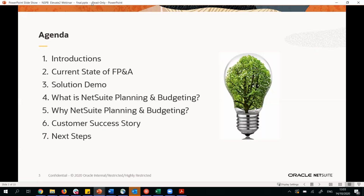Okay, so the agenda for today's session is to start with introductions. We'll move on to the current state of financial planning and analysis, give a bit of background to how people tend to do financial planning and analysis, and then move on to an actual demonstration of the solution. What is NetSuite's planning and budgeting solution? Why it's different to other solutions in the marketplace and why it might be of interest to you. And then we'll talk about some customer success stories and finally finish with some next steps. Now, at the end, we'll also take questions. So if you do have any questions, just type them into the chat as we're going, and we can address those at the end.